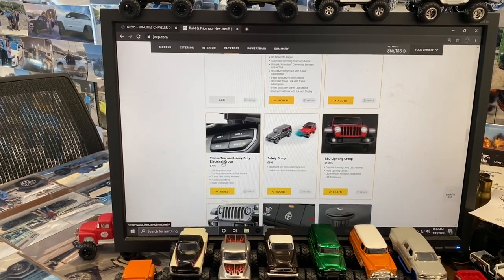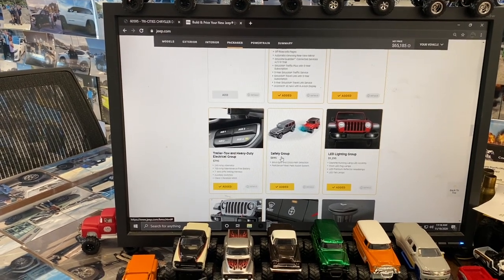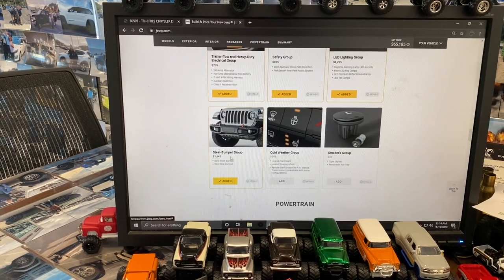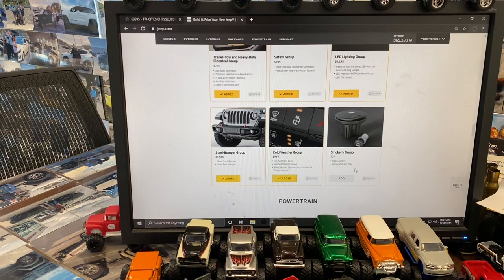Trailer tow group, because I did get that on mine, $795 option. Safety group, which was $895. LED light group, $1,295. Steel bumper group, front and rear, $1,645. Cold weather group, got to add that in there, $995.